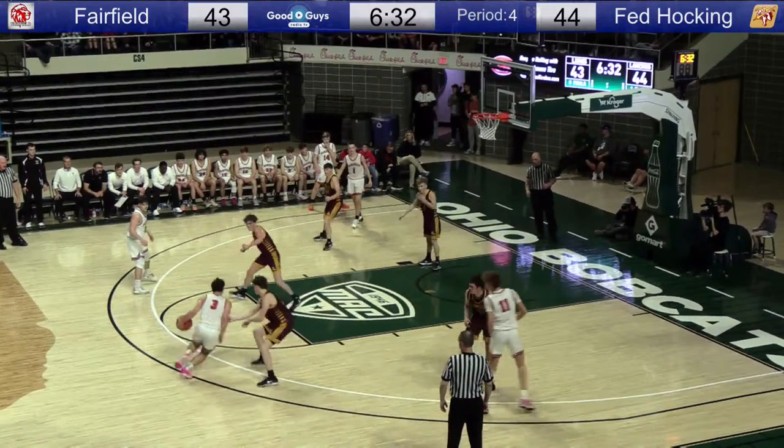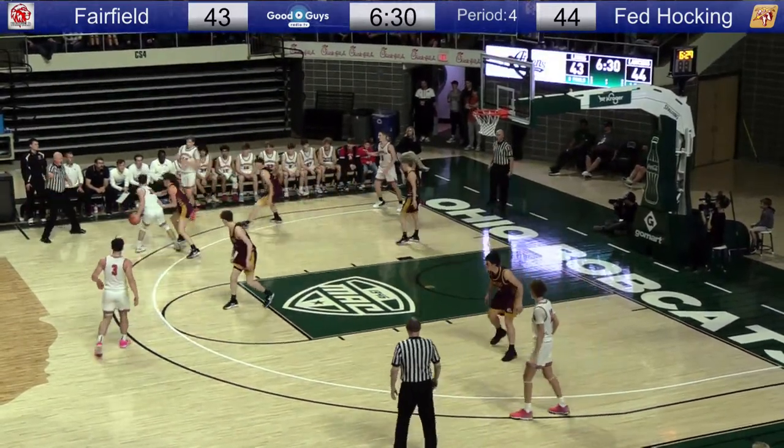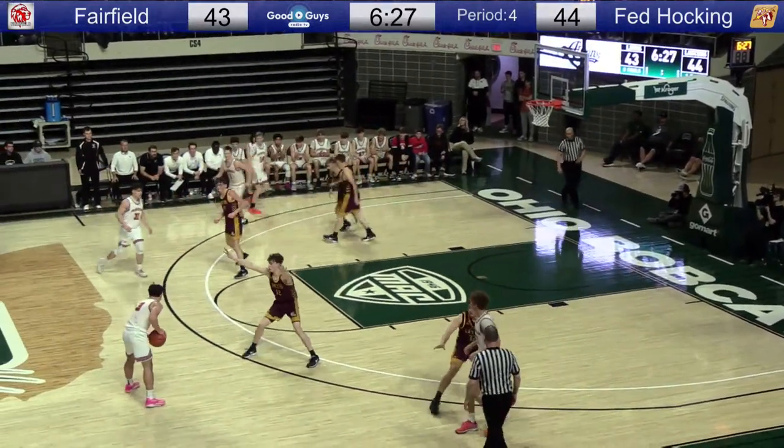Back out to McIntosh. To House. Miller, a little ball fake, instead goes back out to House.